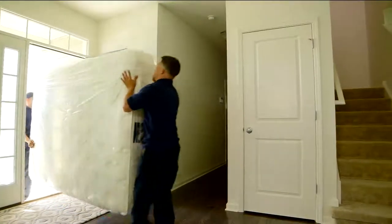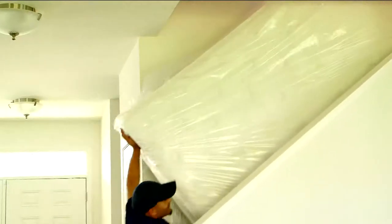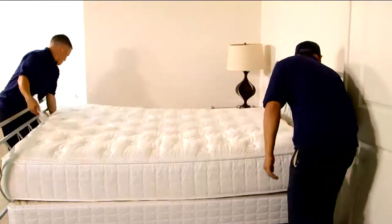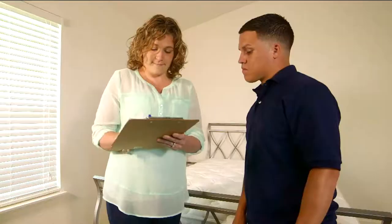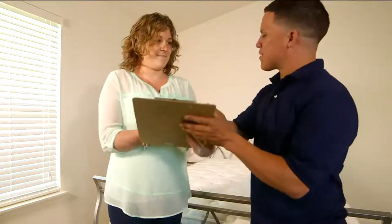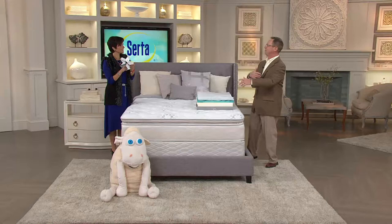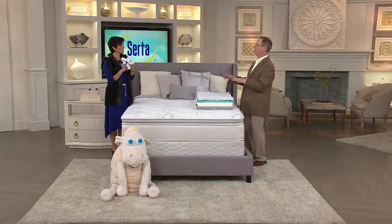Removal, if you need that taken away, that's included. There's a couple restrictions that you want to check on the website or ask your customer care representative. Or you might just want them to move it to a different room in the house. They'll do that. They'll place the new set exactly where you need it. Take out the packaging, in, out, all done.